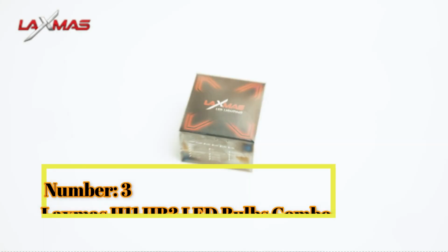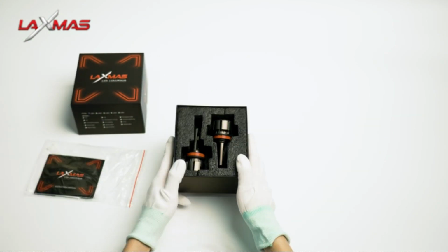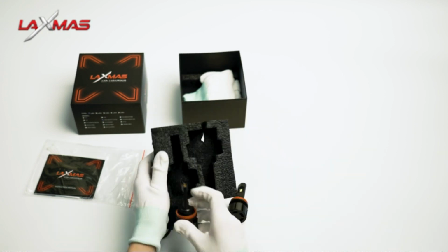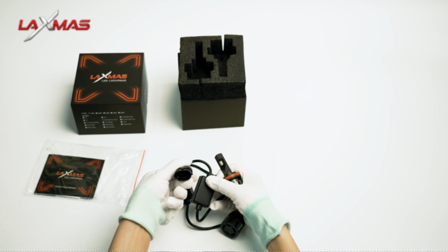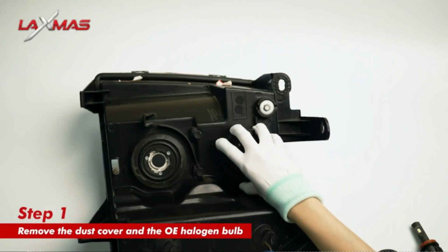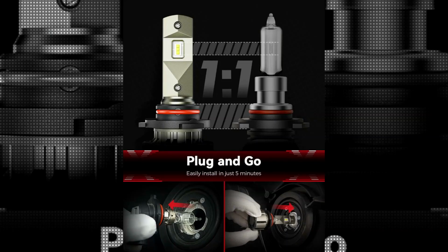Number 3. Laxus H11 HB3 LED Bulbs Combo. The Laxus H11 HB3 LED Bulbs Combo is a top-notch product that offers excellent brightness and longevity. With a brand reputation that is synonymous with quality, Laxus delivers yet again with this product. One of the standout features of these LED bulbs is their impressive brightness.